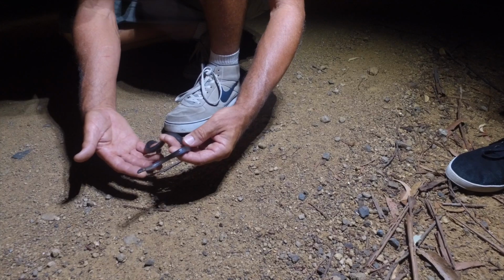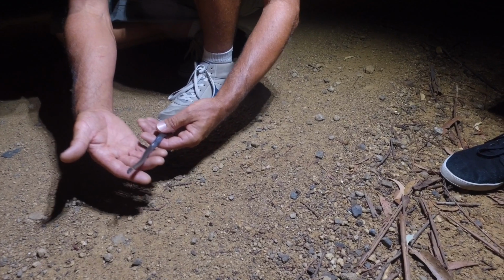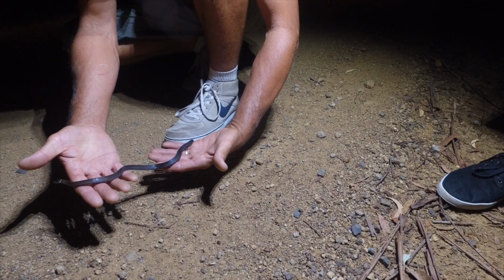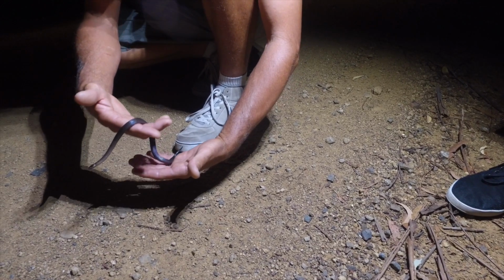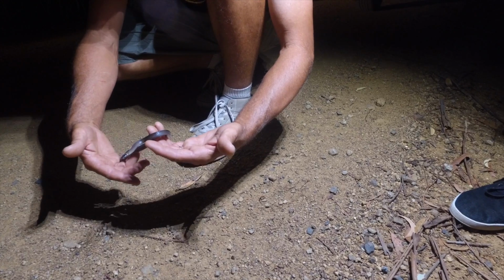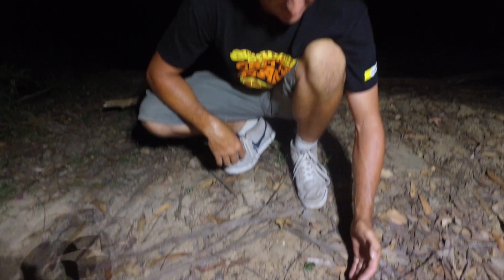And that, my friend, is an adult animal. That's his nice large creature. Beautiful little things. Well, let's let him go and keep going. What do we got here, Pete?